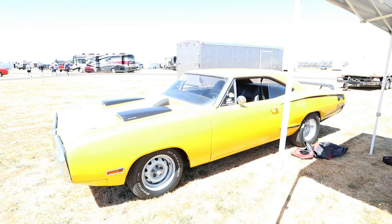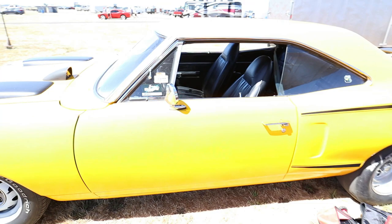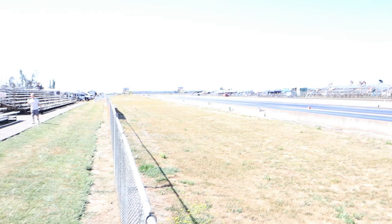But I wanted to race the new one against the old one. It's a manual. Hard to see. The old one won. The old one won, that's right. I say you won. Yes, 1182 at 117. 1182 at 117.